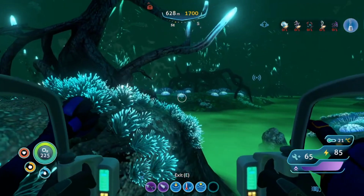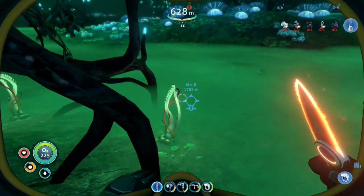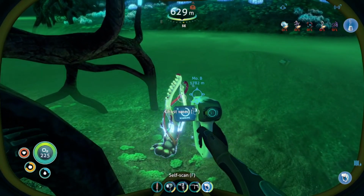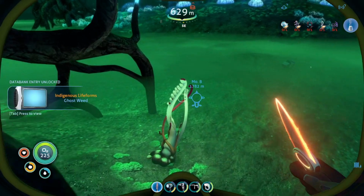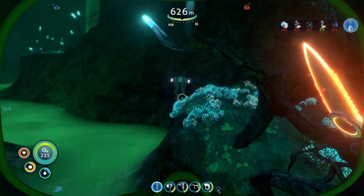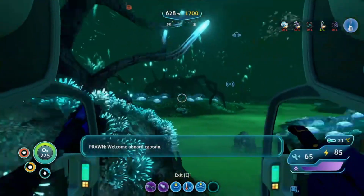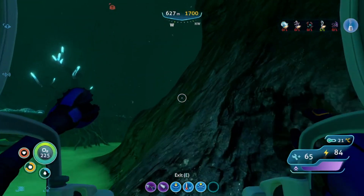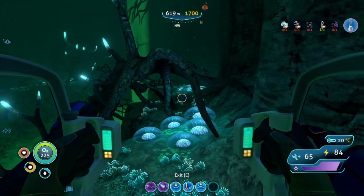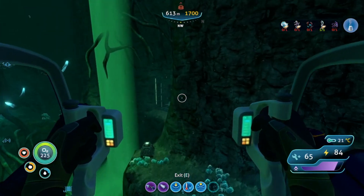Okay. Ghost weed. Welcome aboard, Captain. Got what I needed. Let's just go right back through the cave and not spare another moment of thought to that friggin' leviathan.